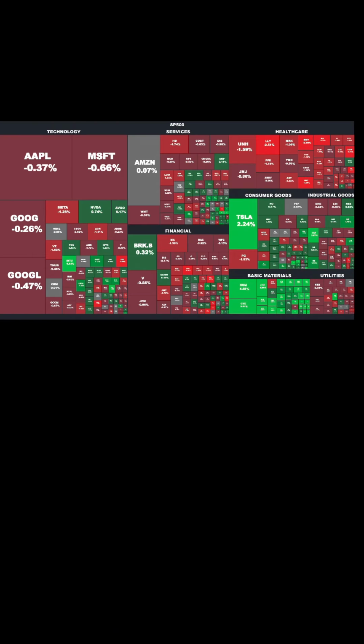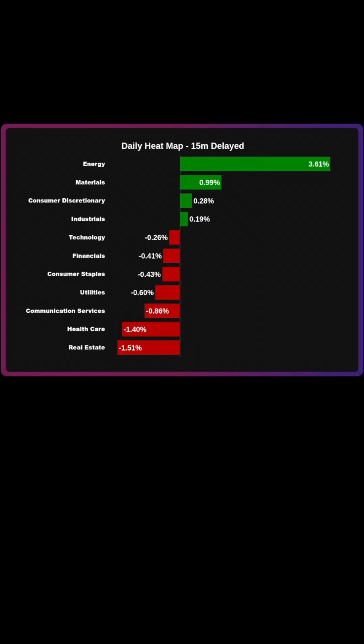All right, here's a picture representation of the S&P and how it closed. As you can see, a sea of red with some pockets of green around there. Picture representation of your heat map broken down by industries. Guys, energy leading the way and real estate taking the big dump of the dumps.